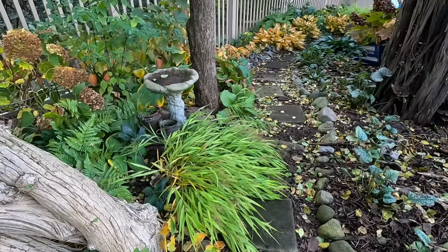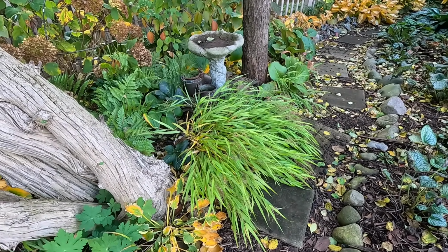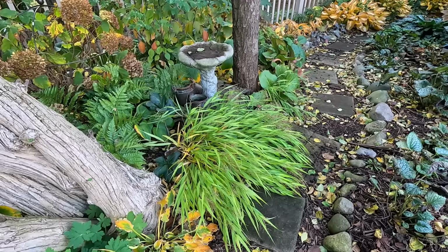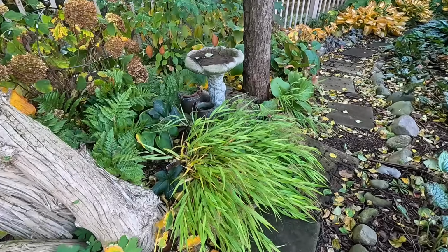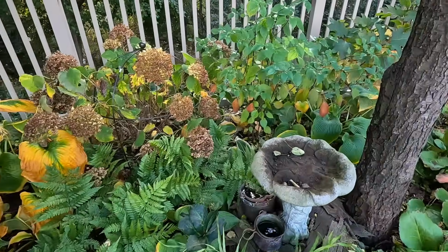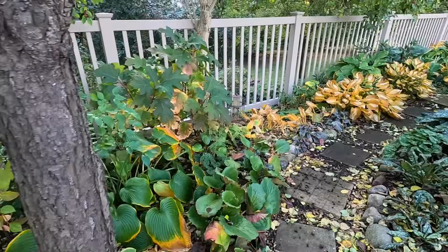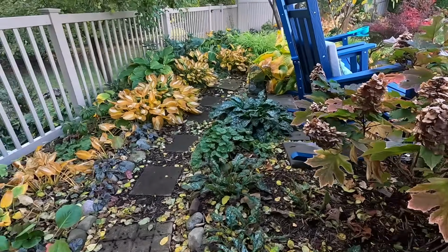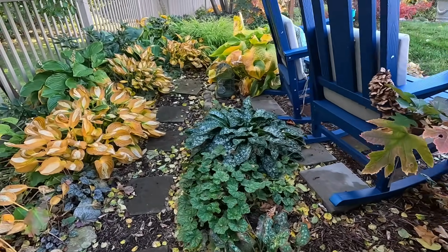Now the Hakone grass has kind of begun to turn a little bit more of a green color than a gold. And that's the All Gold variety, but what we'll see is it will start to turn a tan color, and it will be also very beautiful. And I like to leave the ornamental grasses through the winter, at least as much as possible. It's kind of fun to see things changing over.